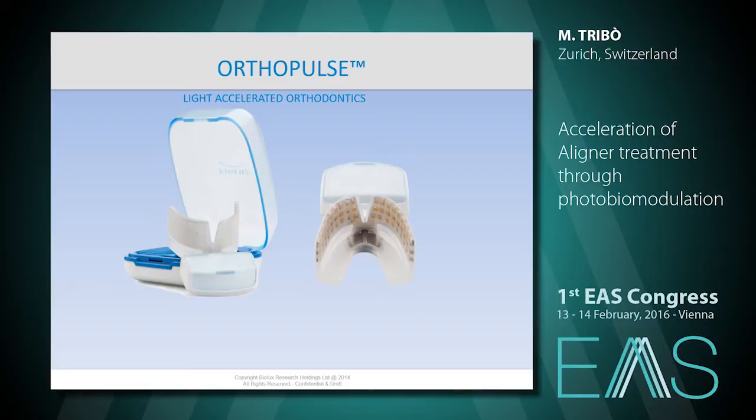Patients think that it's not uncomfortable to wear that. The time is very short, so it's not difficult to integrate that in daily life. They experience a little bit of warmth when they put that in, and all they report is that they have less pressure sensation, less pain in the first days when they change the aligners.